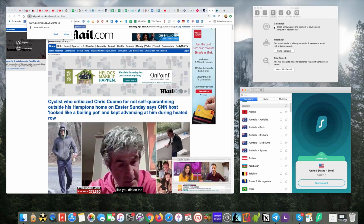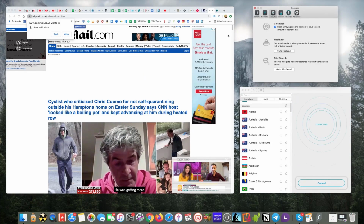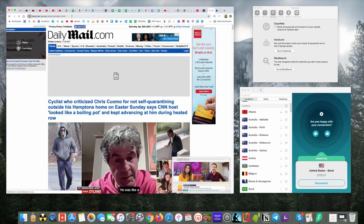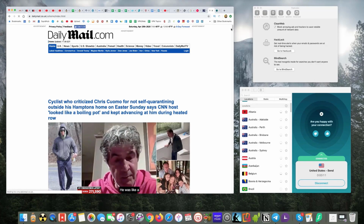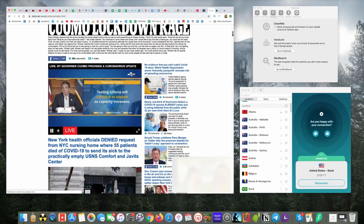Another cool security feature is the Clean Web, which helps protect you against tracking, phishing attempts, and malware. Finally, there's a Camouflage Mode, which is an option if you want to use special servers to bypass internet firewalls or anything else trying to block you. This feature is particularly useful for countries that have limited internet access.